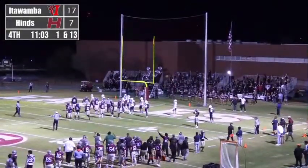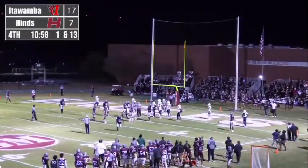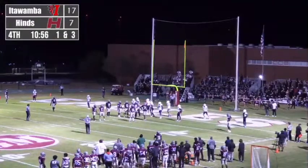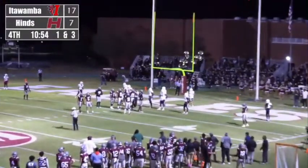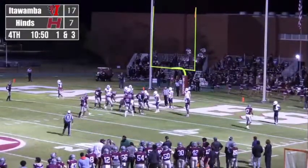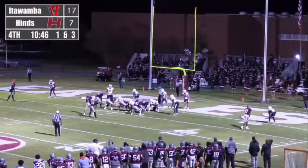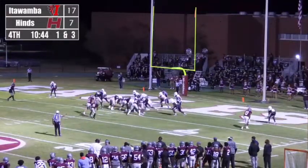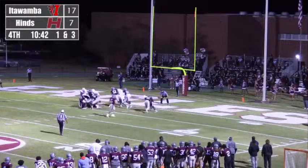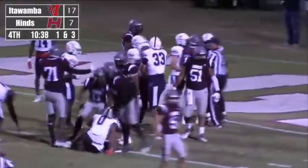Looked like they were trying to bracket Pollard there, play one underneath, play one over the top. Mula fits it just in. Ball's on the 3-yard line, 1st and goal for Hinds. Hollywood to the right of Mula. He'll take it. He's going to be tackled. Looks like at the line of scrimmage, 2nd and goal.